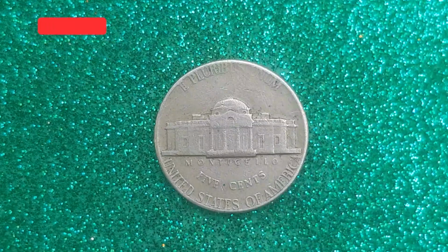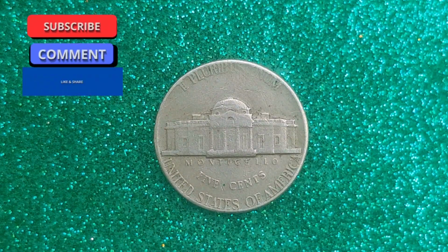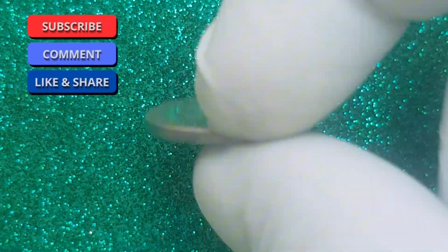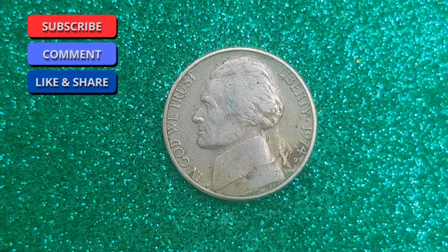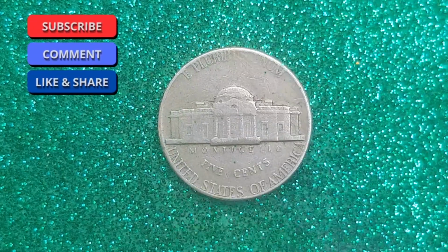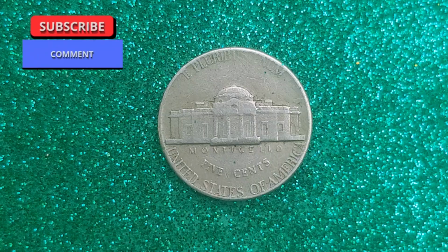Second, inspect the coin surface. Is it flawless? No spots, no scratches, no milkiness. Is the strike crisp and full of detail? Third, if you've got that deep cameo look and the coin is nearly perfect, your next step is certification. Send it to PCGS or NGC. Because if your nickel gets that golden grade, the one that collectors fight for, get ready for a life-changing surprise.